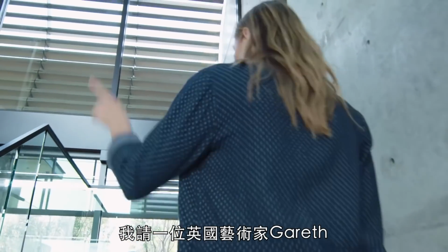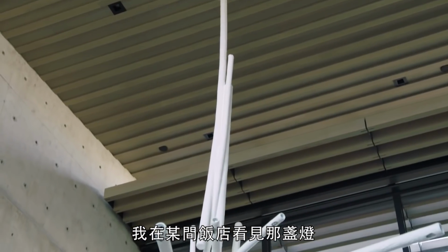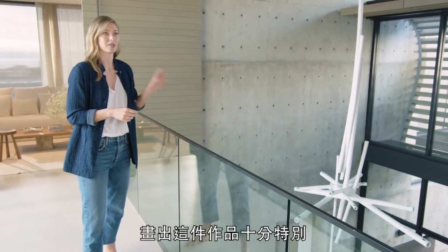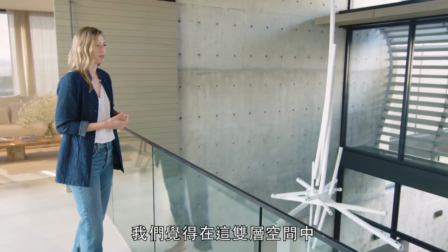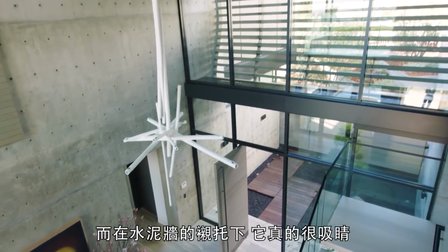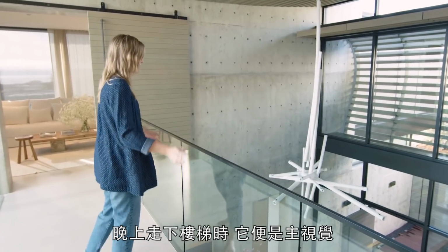I had that light commissioned specifically for this space by a British artist, Gareth. I saw the lamp at a hotel and I tracked down the artist, and it was incredibly special to watch him sketch the piece specifically for this space, and we felt like it had to be a statement moment in this double ceiling height, because everything else is very tonal, and against the concrete it really popped, and at night it's the centerpiece walking down this bridge.